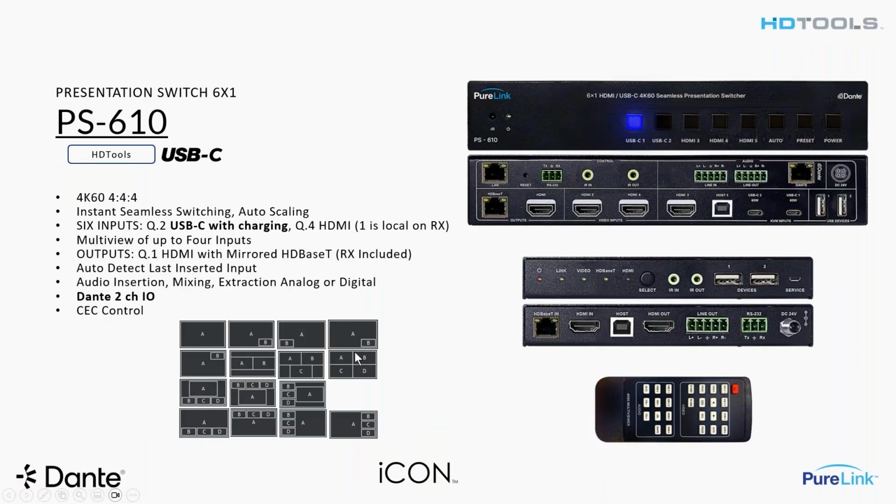The PS610. This is a very interesting 6x1 seamless presentation switcher. It has two USB-C inputs that have charging capability. So if you have two laptops hooked up USB-C, each of those 60 watts charging capability back to the laptop. So you can just plug in and not worry about the laptop running out of steam.